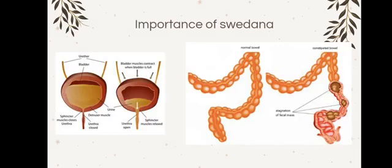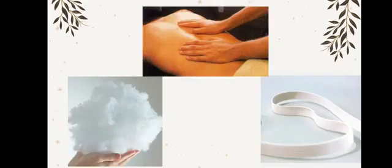Now we'll talk about the importance of Swedana karma. Proper sudation administered after oleation therapy pacifies the vata, and by this, flatus, urine and semen will not stagnate in the body. By application of oil and then sudation therapy, the dry stick becomes soft and elastic. Then what will be its effect in a live human being?